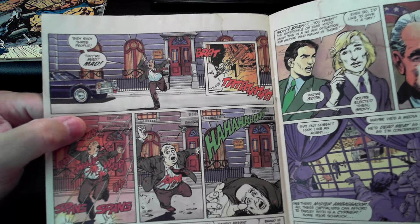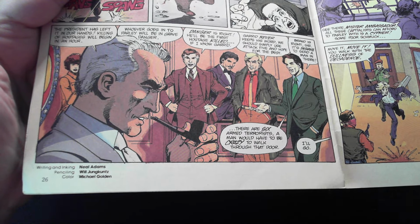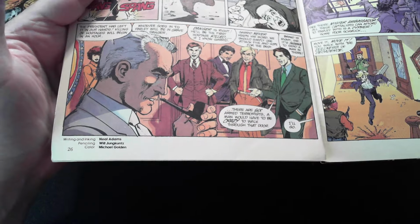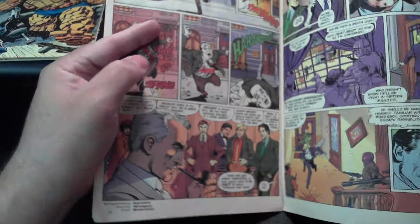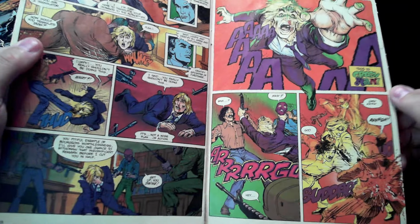A great backup story by, oh yeah, he puts credits at the bottom. Neil Adams wrote it and inked it. It was penciled by Will Junkuntz, who I've heard before. Colored by Michael friggin' Golden. Wow, I love that. I love that he was used just for that. He's got great sensibilities always.